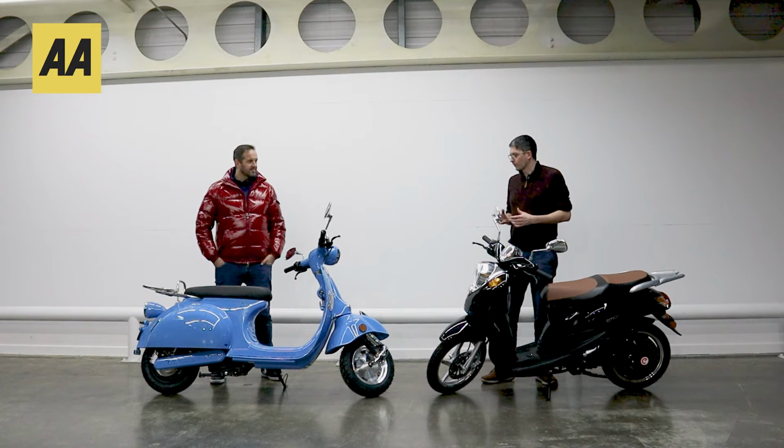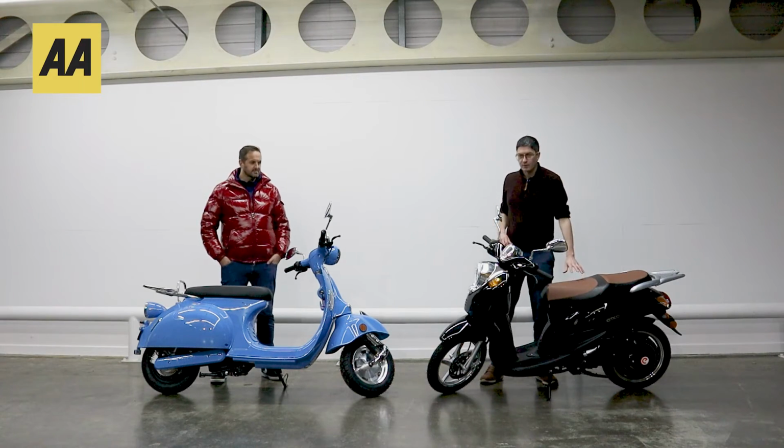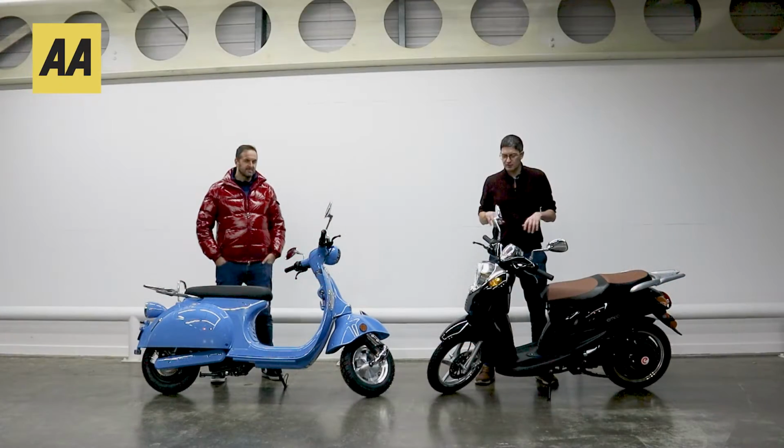What would I go for? What would I buy? I'm going to stick with this one, Paddy. We've swapped over a little bit. I'm sticking with my Novi. I like the black as well. The red is a little bit flary, but I'm getting a little bit older now. I think a more conservative black with the tan coloured seat there.